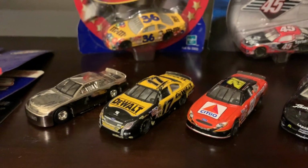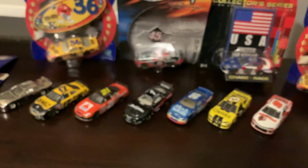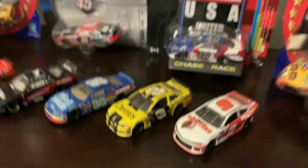These are definitely some nice little pickups for the summer, even though it's been a short flea market season due to COVID-19, which I hope you all are staying safe, and so am I, and all these cars were disinfected before I did the video.